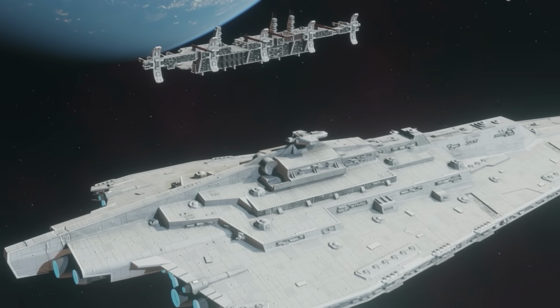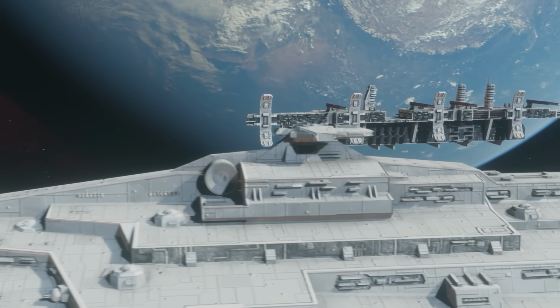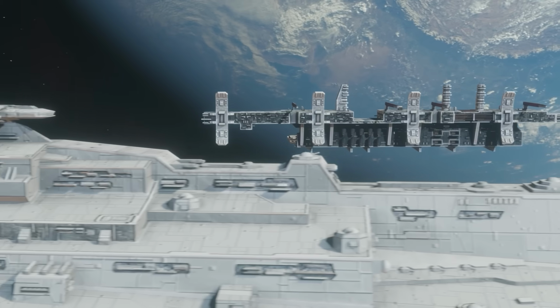A few other ships did come into the fold as the New Republic reformed itself into the Galactic Alliance, like the Mediator, which keeps coming up, but that goes beyond the scope of today's video.